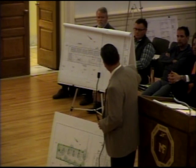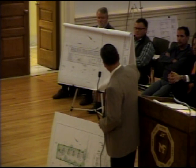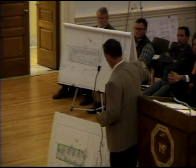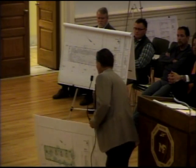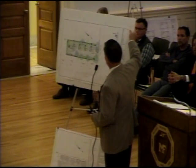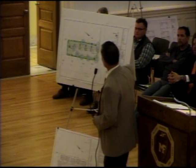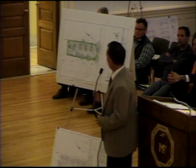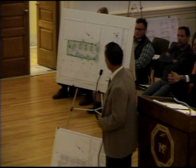Mr. Gordon has also provided a rather detailed landscape and lighting plan, which is shown on sheet SP5 of your drawings. And we've got that highlighted here. This is on a little bit colored up sheet here. So you can see that Mr. Gordon has prepared a number of plantings for the area for the development.